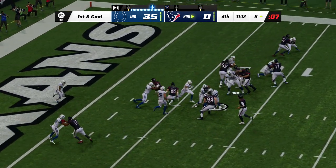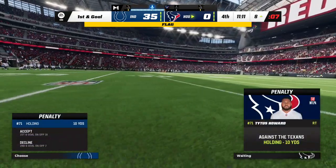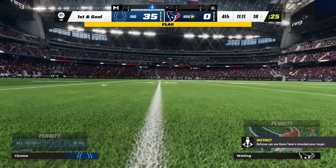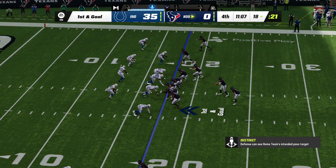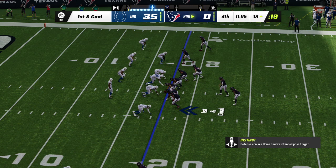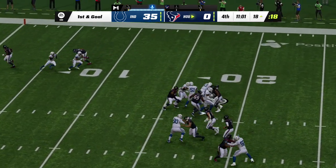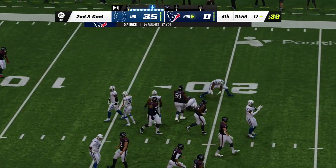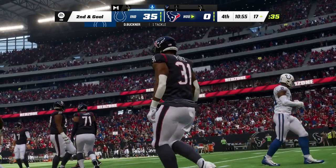They'll run here with Pierce. And he will maneuver his way down to about the 7. A terrible spot for a holding call as they'll try again, but now from further back on 1st and goal. Running it out of the gun with Pierce. DeForest Buckner in on the tackle. What a game this defense continues to play, huh?